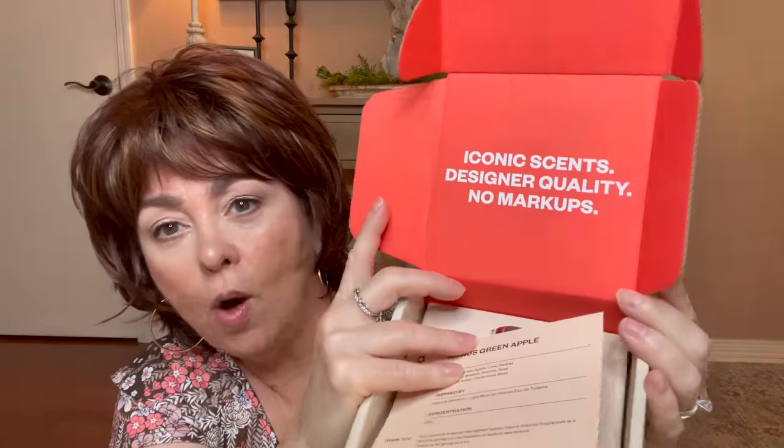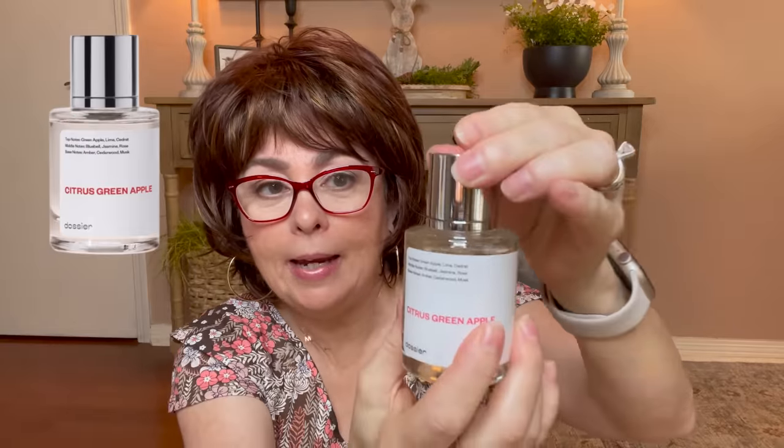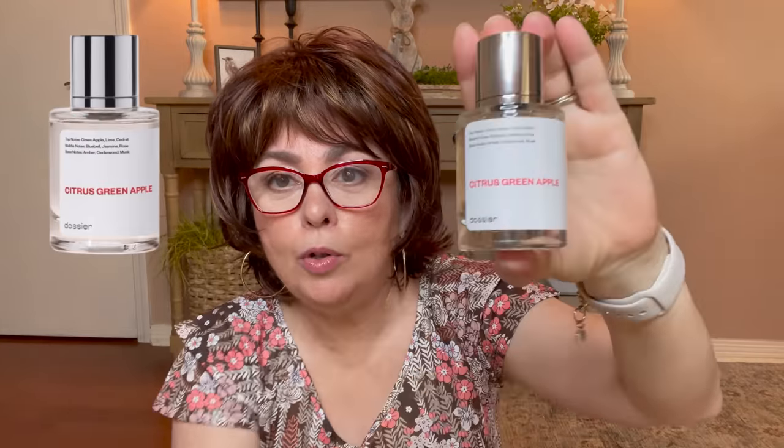So let me show you real quickly, before we go shopping and before we get into our haul, the three new scents that I have, okay? They come like this. It says Dossier, iconic scents, designer quality, no markups, and that is where the true savings is. Now, this one is citrus green apple. You always get a little card that tells you the notes. I have my contacts in, so I have to put my glasses on. The top notes are green apple, lime, citric. Middle notes, bluebell, jasmine, rose. Base notes, amber, cedarwood, and musk. And this is inspired by Dolce and Gabbana Light Blue for women, eau de toilette. They always look so stylish, with the magnetic little cap. I like that. They would look beautiful sitting out on your vanity.